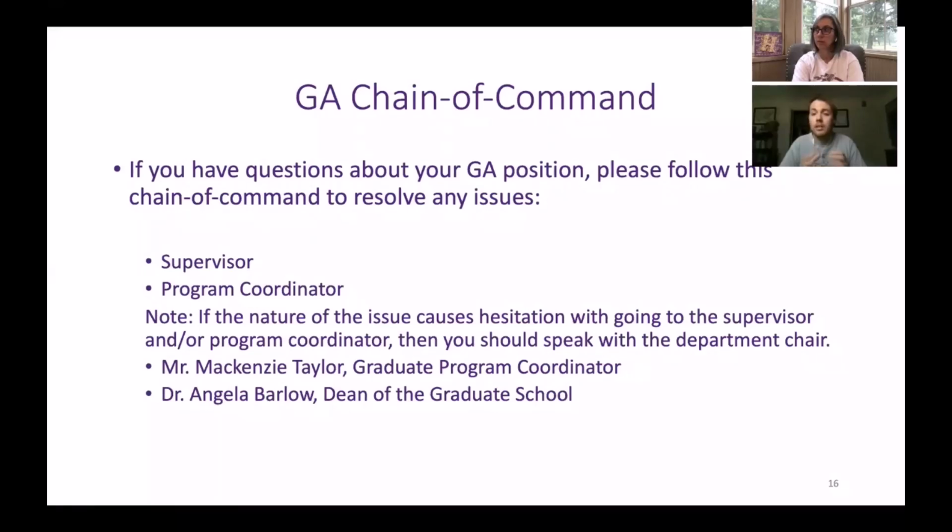If for some reason these three individuals don't have an answer, or aren't getting you where you need to be, again, please contact me. I'm here for you guys. Call me, email me. My door is always open for you. And finally, if we can't get it figured out, we'll take it to Dr. Barlow. We'll get the graduate dean involved, and we'll definitely get you an answer. But please try to follow this as much as possible when it comes to questions.